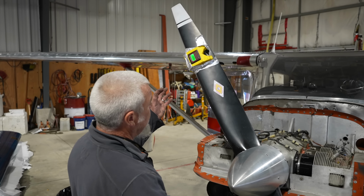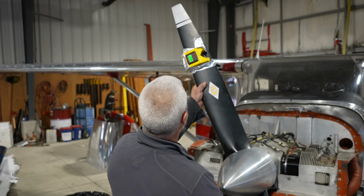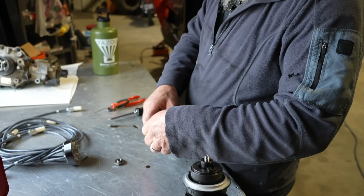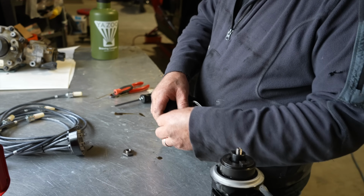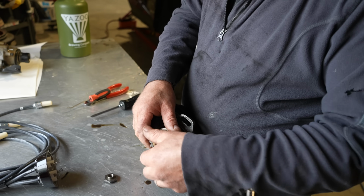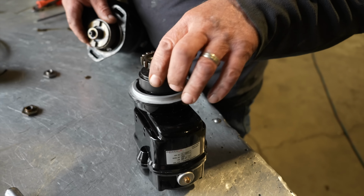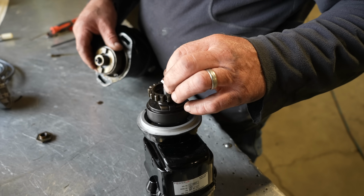And so now we'll go back to our timing point, which we said was 26, or maybe we should look it up. Yeah, we should look that one up. Okay, so the gear gets moved from the old mag to the new mag. That's the drive gear that engages with the engine. Boom. Like that and like that.